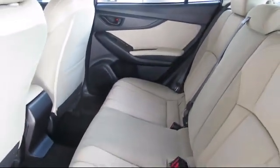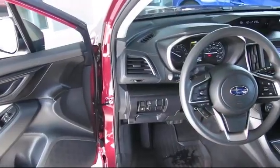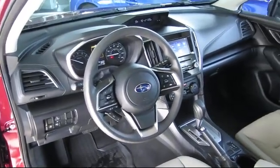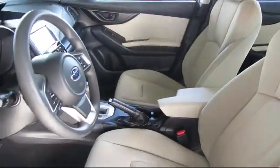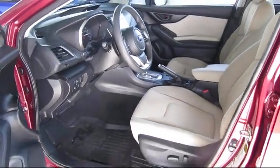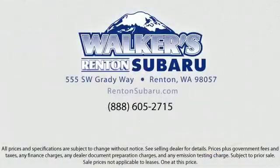At Walker's Renton Subaru, one of our friendly and knowledgeable sales associates will help you find the vehicle that's right for you. Our salespeople understand that you're looking for great value, and we deliver through excellence in customer service and competitive pricing. Our goal is to make every customer a customer for life. With a personable and helpful sales staff, skilled Subaru mechanics, and multiple auto certifications, the right place to purchase your next vehicle is right here. Walker's Renton Subaru is real value, real people, real simple.